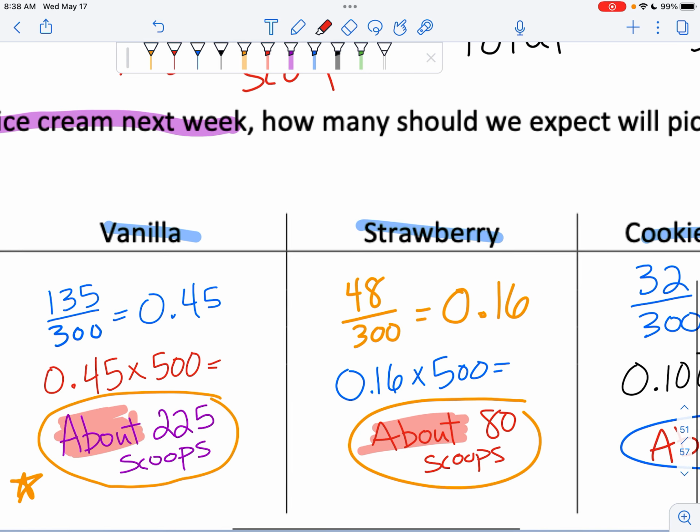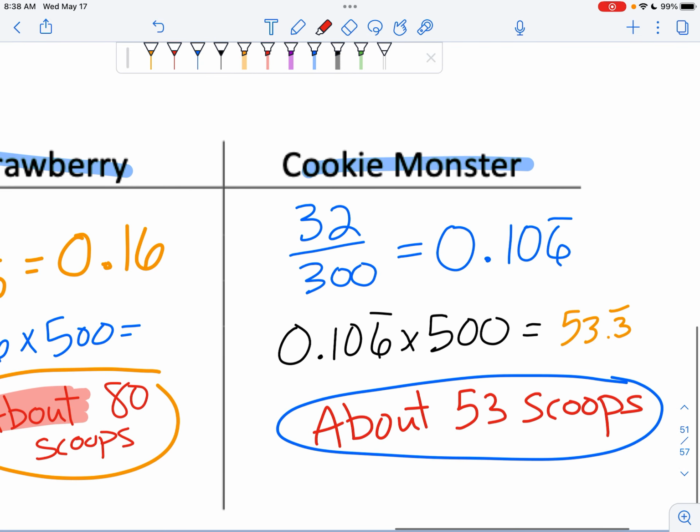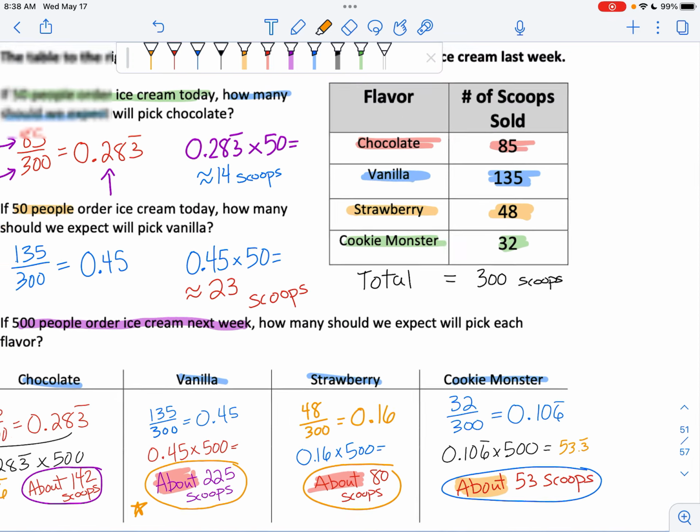All right, the very last one, Cookie Monster, gave us one of those decimals that was not quite so pretty, 0.106 forever, times 500 gets us 53.3 forever, and I said that was a little closer to 53, so I wrote about 53 scoops. Maybe it'll be 54. Honestly, maybe it'll be 58. I'd be surprised if it was 100. Could it be 100? Yeah, absolutely it could be. Maybe it goes out on social media that we have the best Cookie Monster ice cream that anybody's ever had, right? So it could happen, right? But if we use the data from last week to help us figure out what we should expect, then this says that it should be about 53 scoops.